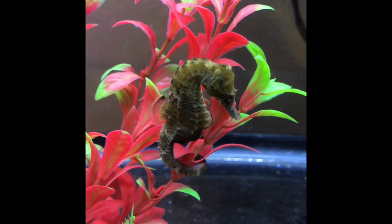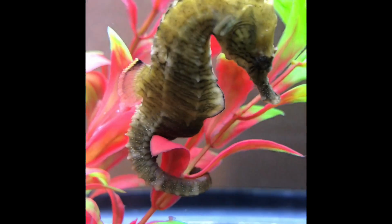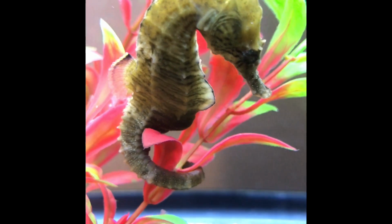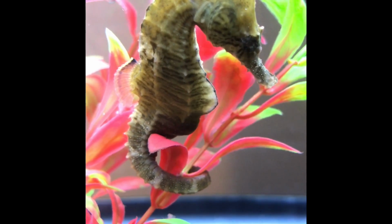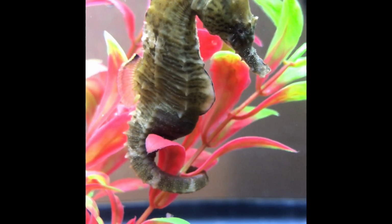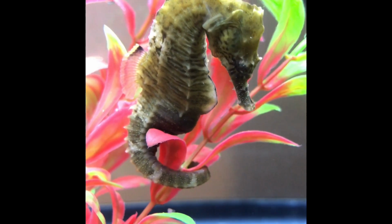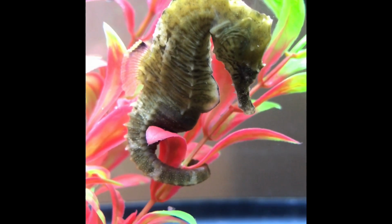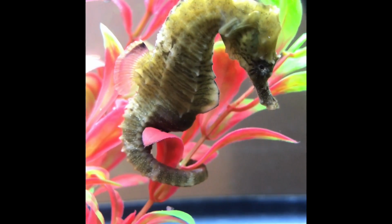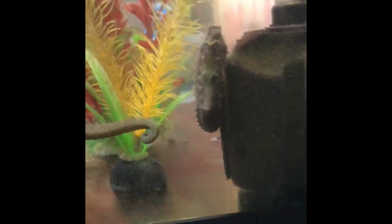Many things cause a seahorse to change its color. At nighttime, seahorses will typically darken up to blend in with the darkness and their surroundings, and if you turn on a light too quickly, the shock will cause them to also change color quickly in response. They also change color based on their surroundings. This seahorse right here has spent way too much time hanging out by the black filter sponge.